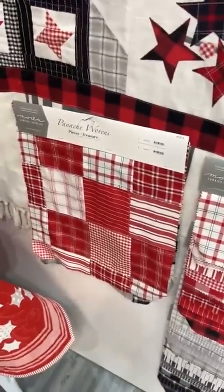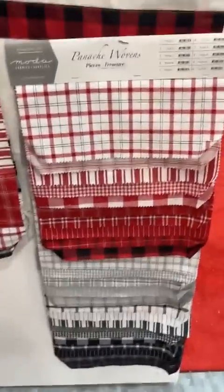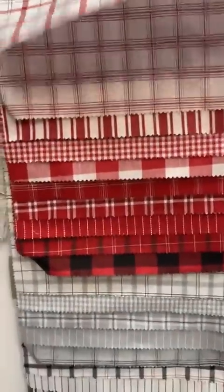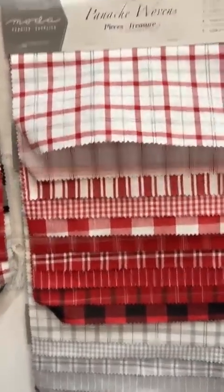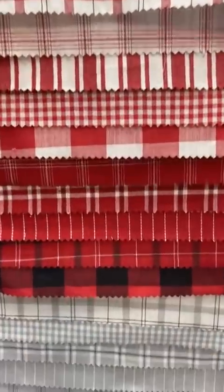Stevie Wilson asked, is this a kit? Which one? I'm sorry. We have some kits, but I'm not sure which one you mean, because there's a little bit of a delay. If it's for Pieces to Treasure, we do not have a kit for that one. So here are the different wovens.